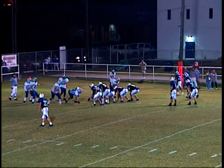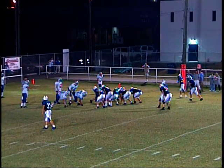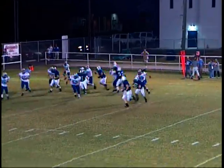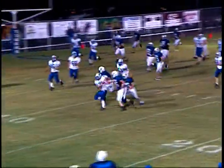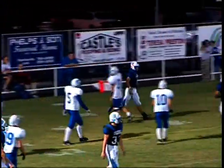Pugh back in the shotgun. And Pugh now talking to his wideouts, 2 on each side. Pugh takes it, rolls left, right behind Wes Ward. He just drives one, and Pugh goes in untouched because Wes Ward cleared the way. Yeah, because Wes Ward made a path for him.